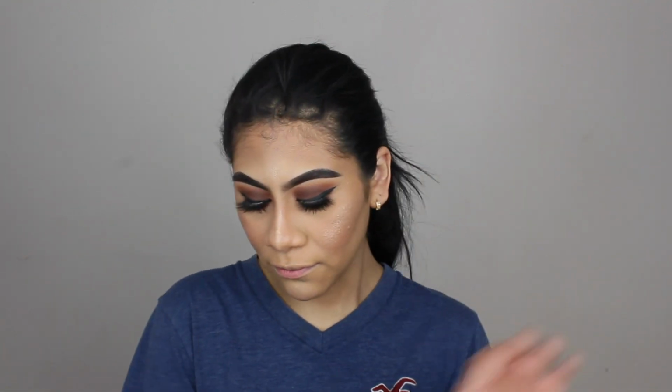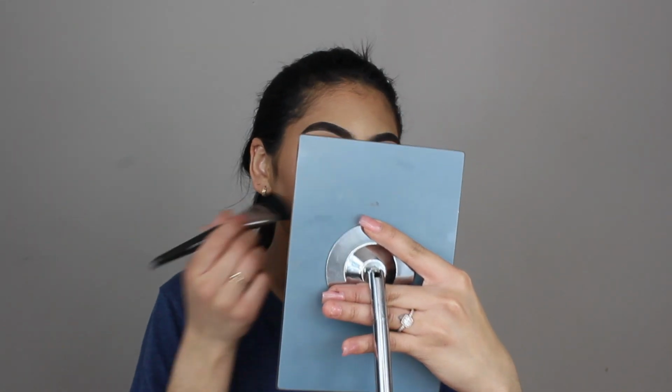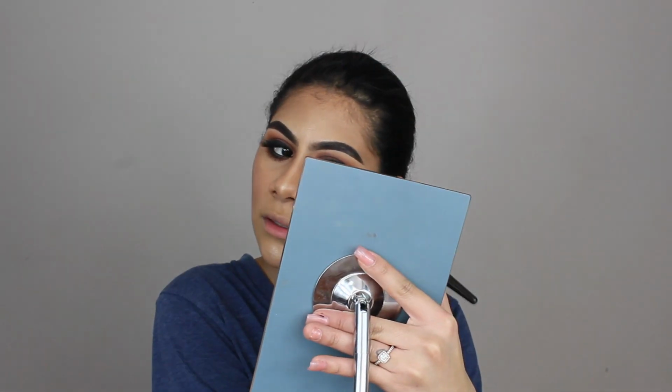I don't know, I just don't feel happy with, seriously, with my skin right now. It kind of sucks when you have all these breakouts, because you want your makeup to look as smooth as possible and it's not happening. And that's me right now, so I just gotta deal with it.